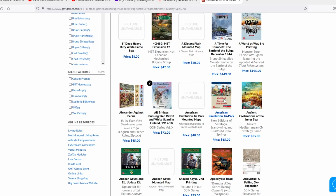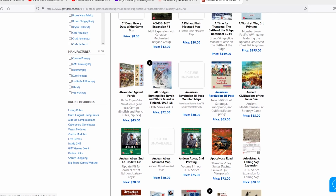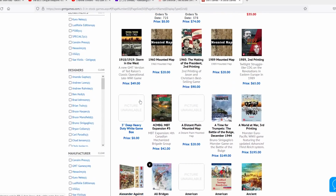Oh, and if one of the games you're looking for is part of one of the tri-packs, make sure you do that, because you guys saw like Brandywine was on there, but it's part of this tri-pack. So you could get 2 other games basically for free. So make sure you check that out. There's a couple of tri-packs, the Men of Iron tri-pack and the American Revolution tri-pack. Any of the COIN games, any of the Age of Sail type games, the Flying Colors, all definitely worth checking out.